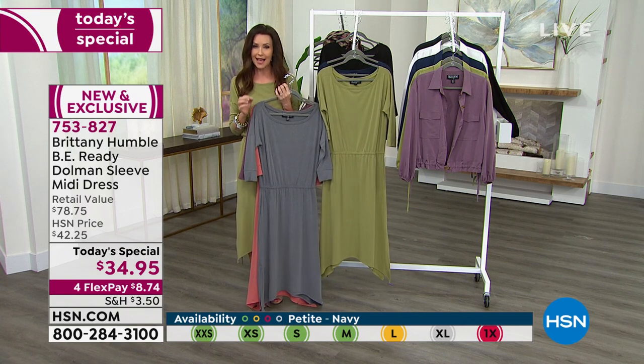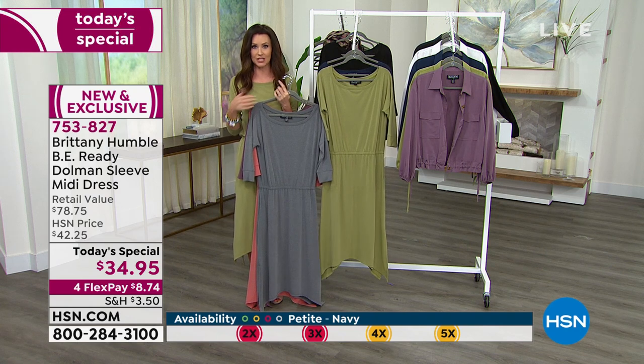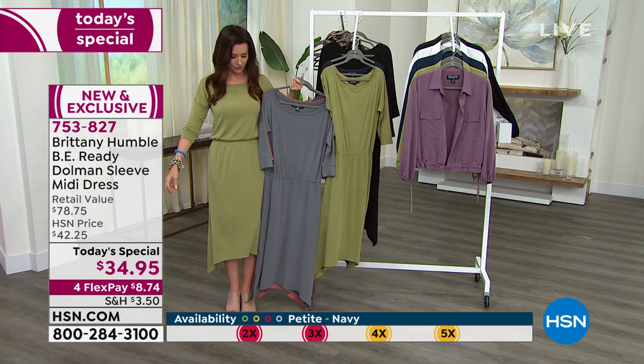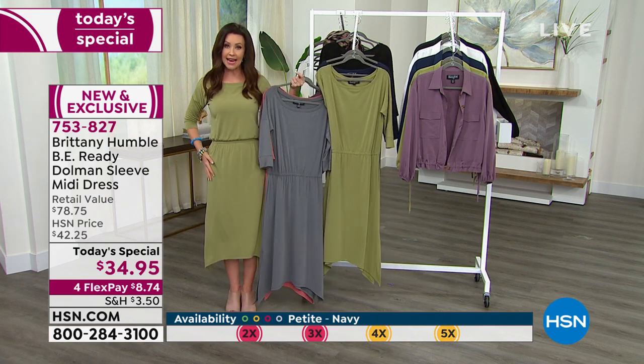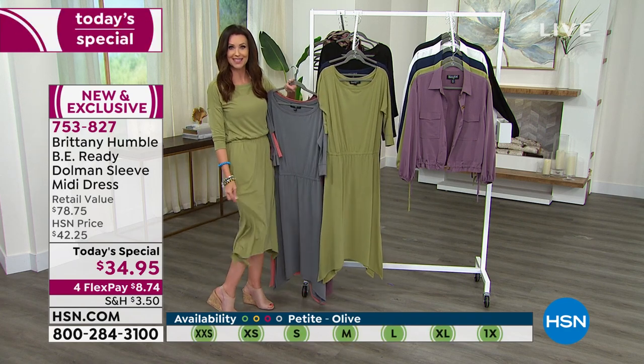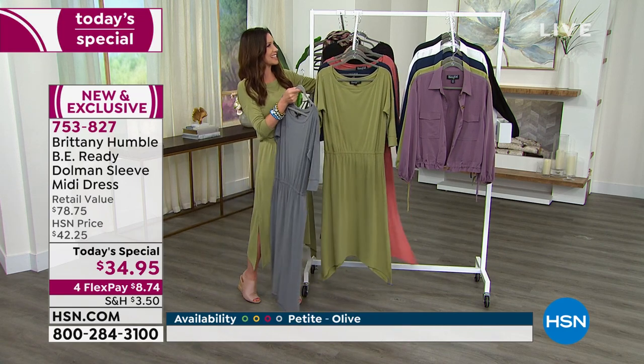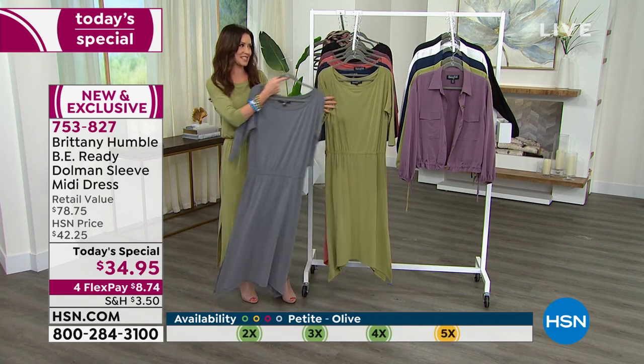Order your true size, extra extra small through 5X, and petite or average lengths, and it becomes that midi. So for instance, I'm right around 5'8", and I'm in the average length. It just hits at just the right spot. You've got that shark bite hem, that little side slit, which makes it a little bit more fun to just play with.